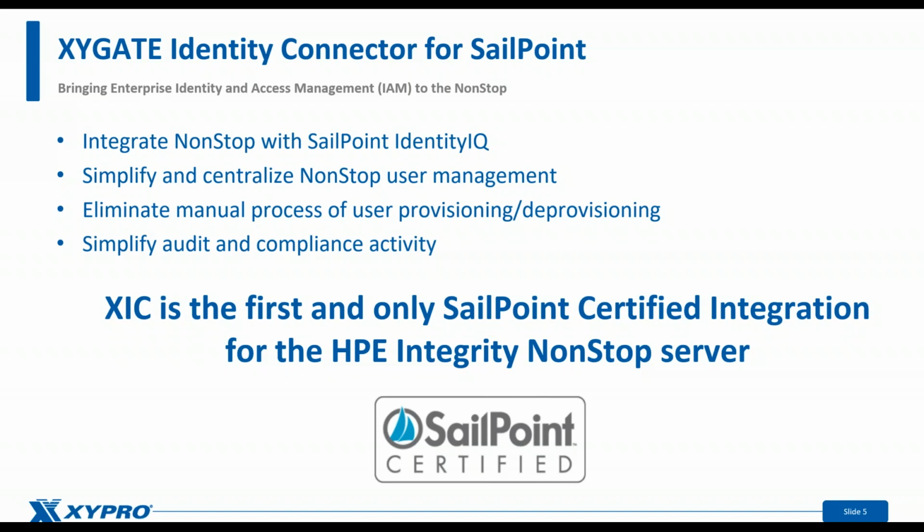The NonStop portion was always a manual process where you'd have to send an email to a systems administrator and they'd have to go in there and manually provision that identity. With this connector, you can now go into SailPoint and you'll have NonStop as an option. So similarly, how you would enable or provision Salesforce or Workday or any one of your other enterprise applications, you can now provision NonStop directly from that same workflow.